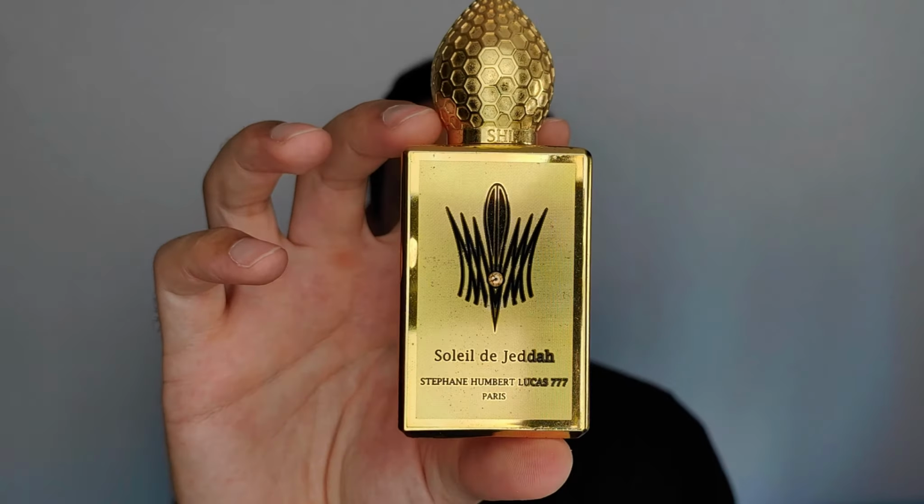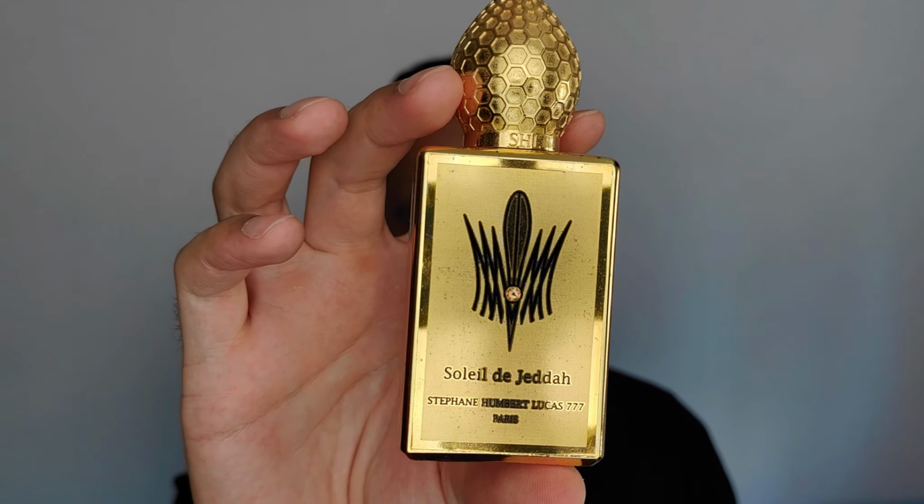Absolutely love this one. This is perfect for night outs, perfect for special events. I mean, perfect for date nights even. Just go easy on the spray because this is really loud. Absolutely brilliant perfume. This is Soleil de Jeddah by Stephane Humbert Lucas.